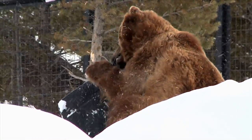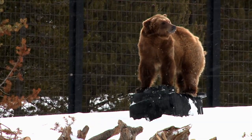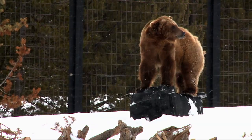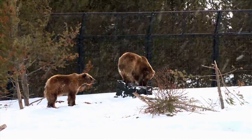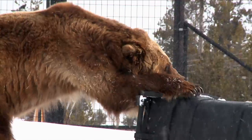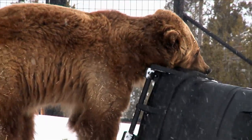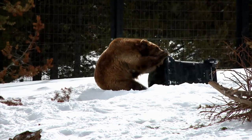Kobuk, he's quite a challenge. He's very intelligent and powerful. This is one of our lids, the damage that he's done. An Alaskan grizzly weighing some 600 pounds, Kobuk lives at the Grizzly and Wolf Discovery Center in West Yellowstone, Montana, with his sister, Nakina.